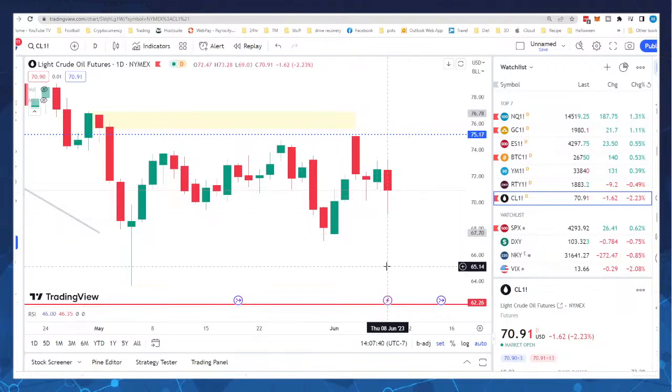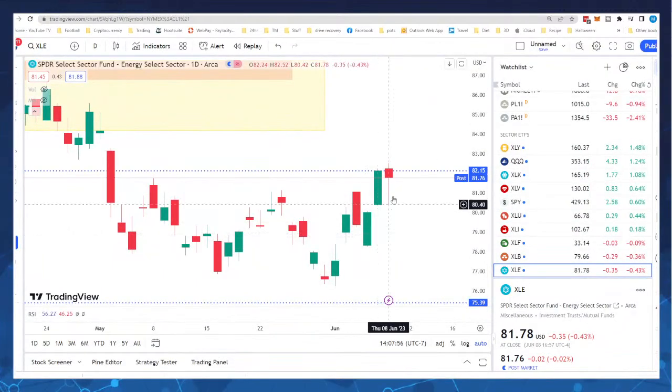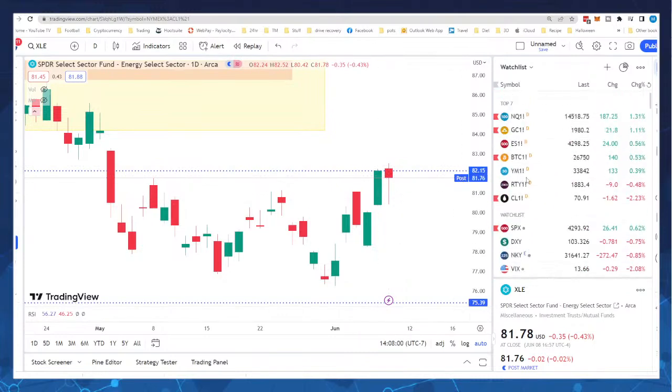Now, I guess the saving grace for today would be the long bottoming tail on today's trading activity, which is a positive sign that things rallied back up near the close. But all in all, a rather bearish day for crude oil and XLE as well for anybody who's trading energy. Here's your XLE, which has a nice little hanging man formation as we speak. All right, moving up our list.